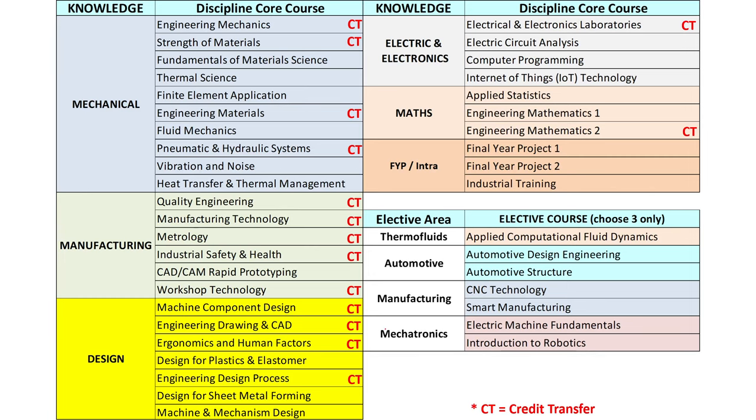So this is a better view on how your subjects are arranged. Let's look at the first one. In terms of mechanical knowledge, what are the things that you should learn?